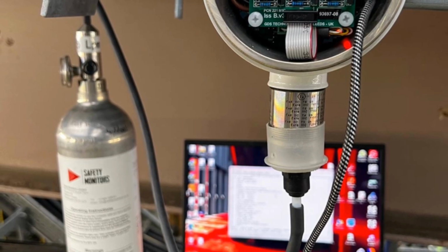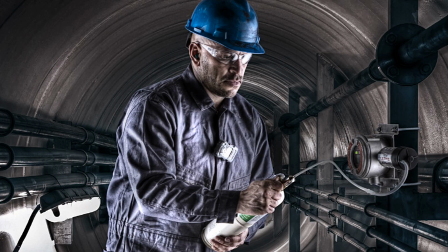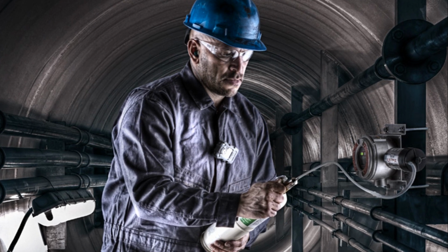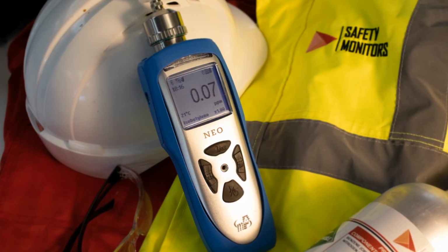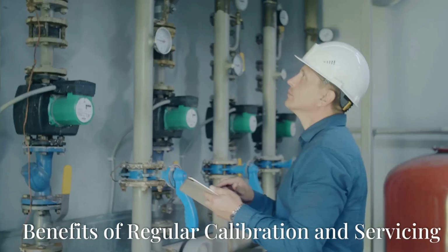Calibration gases have a shelf life and can degrade over time, especially if not stored properly. Always check the expiration date on your calibration gas cylinders and dispose of them properly when they're past their prime. Using high-quality calibration gas ensures accurate and reliable calibration results.